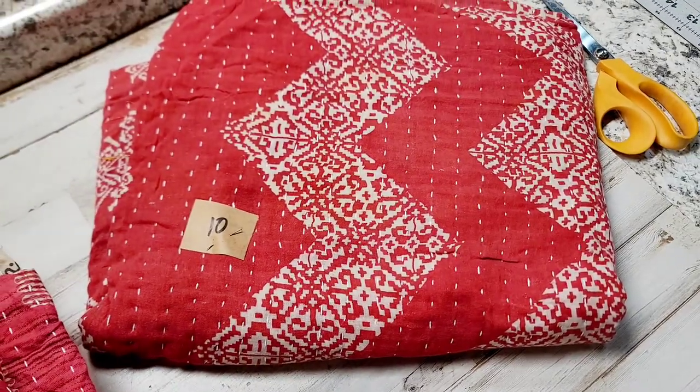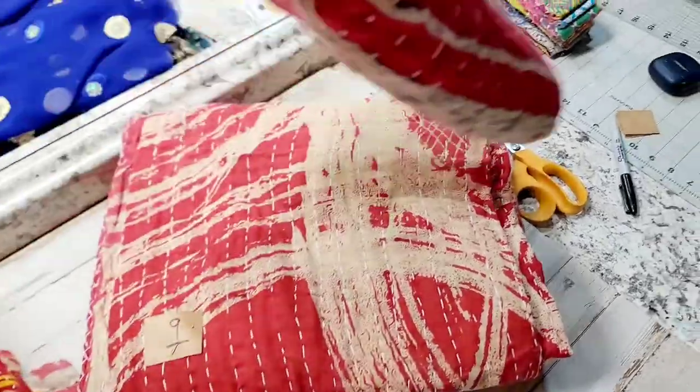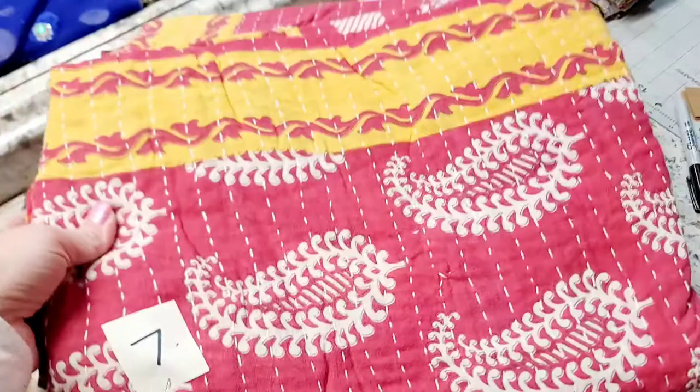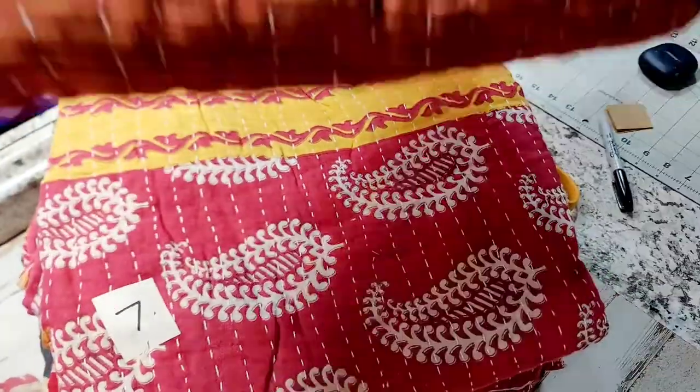I'm off to do orange next, guys. I'm going to run these back through here. I'm putting these back into the pile to show you guys again with the number. I'm going backwards now so you guys can see them again.